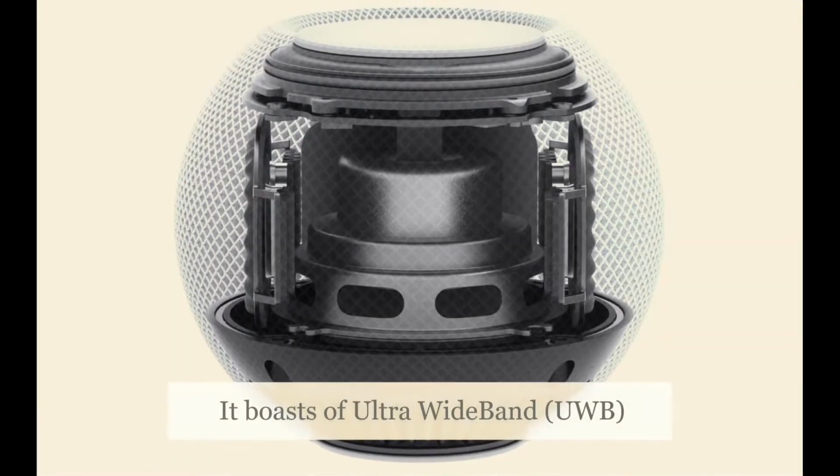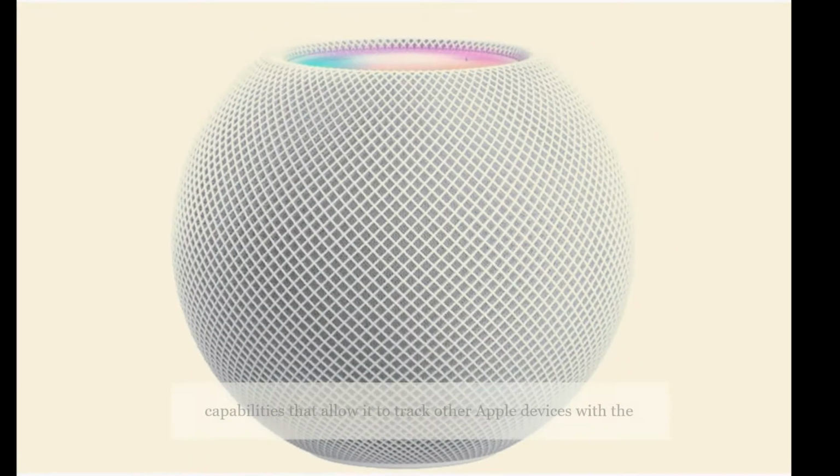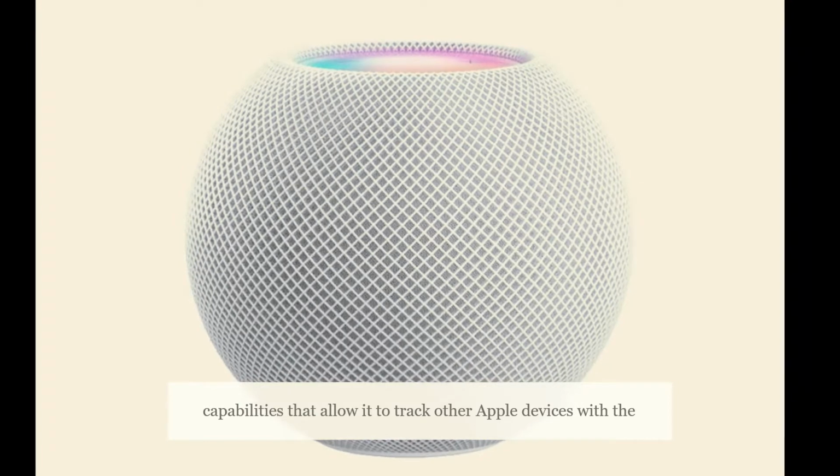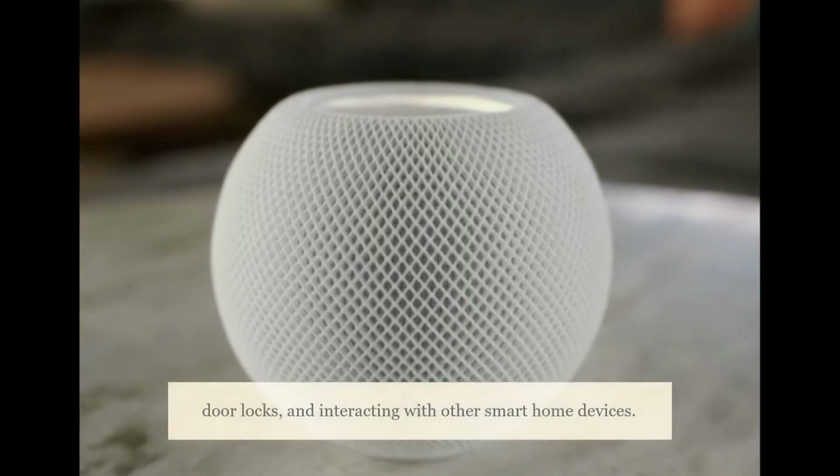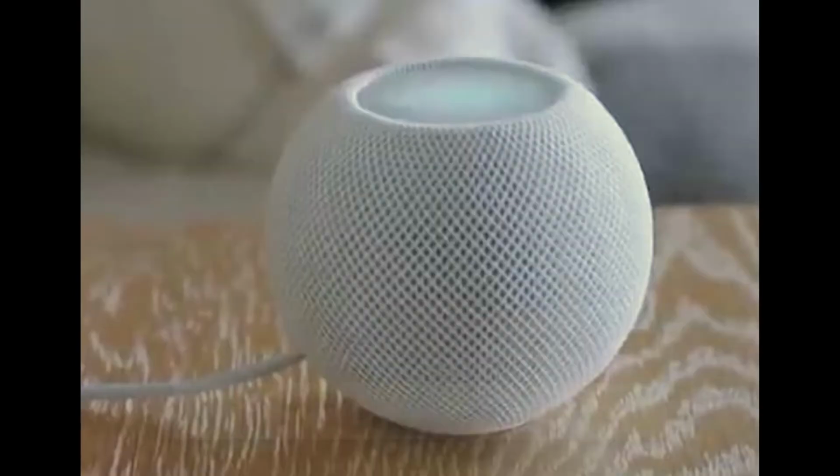It boasts of ultra-wideband (UWB) capabilities that allow it to track other Apple devices with the U1 chip and use the information for media controls, door locks, and interacting with other smart home devices.